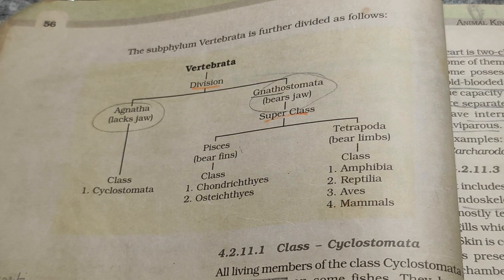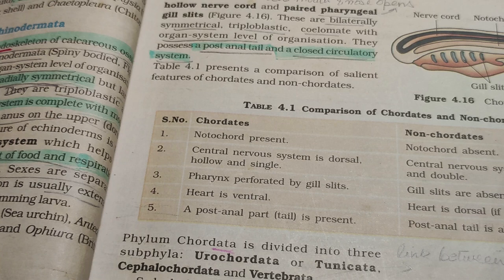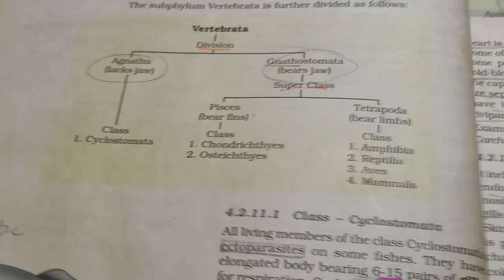This is the division of the vertebrata. The phylum Chordata is divided into 3 subphyla. First is the Urochordata or Tunicata, second is the Cephalochordata, and third one is the Vertebrata. Urochordata, Tunicata and Cephalochordata, the first two, are exclusively marine, but in Vertebrata you will find a wide variety of organisms in which the vertebral column is properly formed.